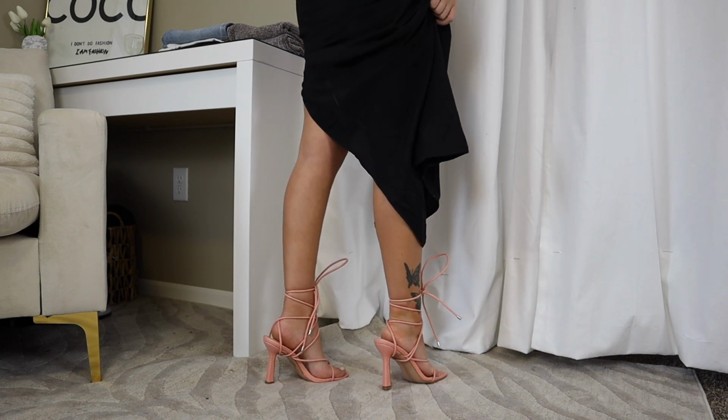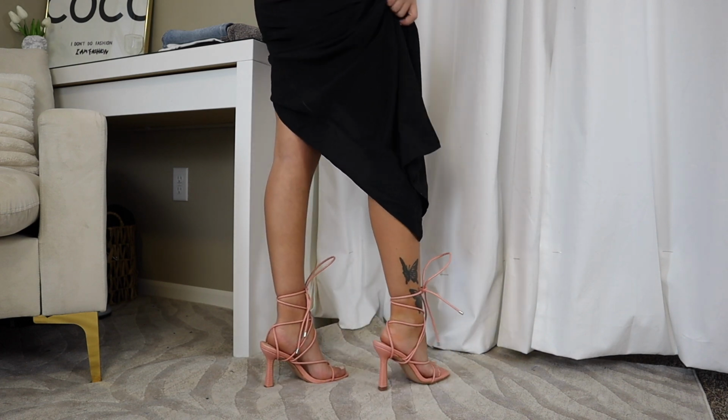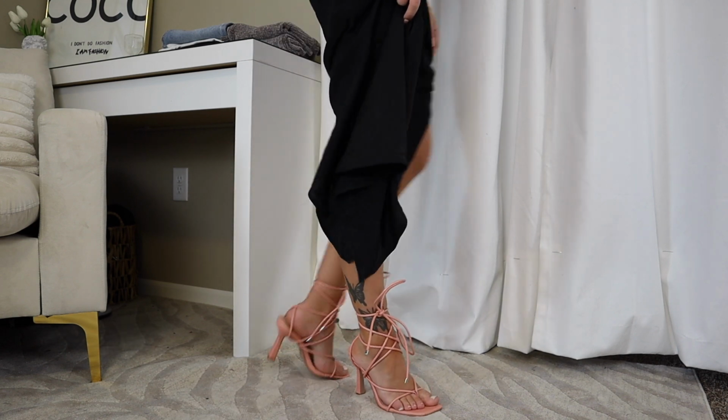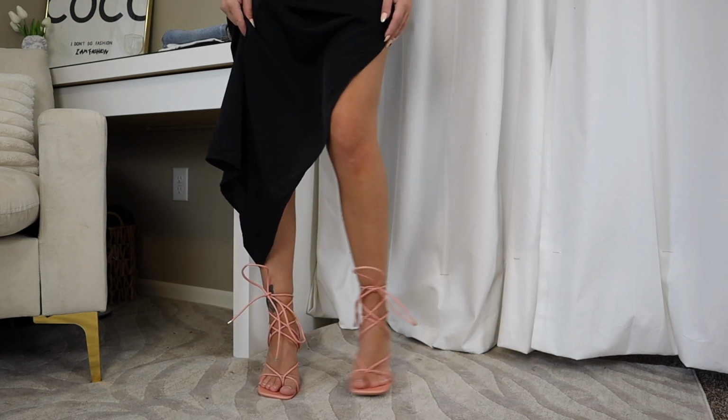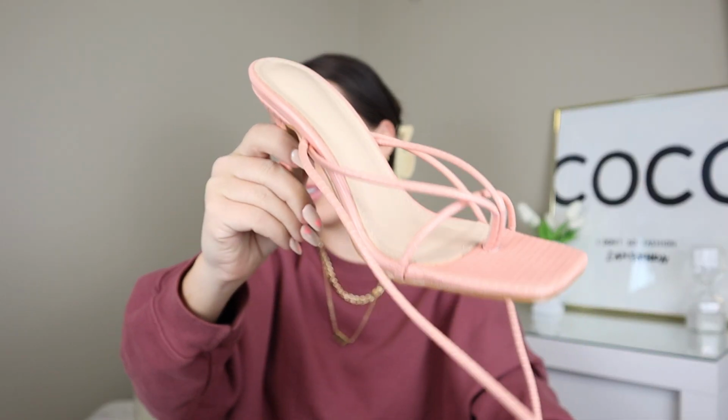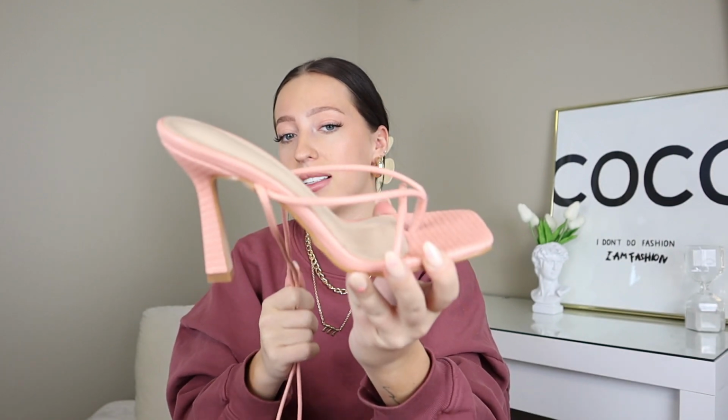I absolutely love the color. Like I said, a pop of pink is just my new obsession, especially for spring. These are also a crocodile material, which I really love. The quality is amazing. And they also fit true to size. I grabbed them in a size 6. They were perfect. I think these are super fun and definitely the perfect heel for the spring. Color, style, everything about these is amazing.